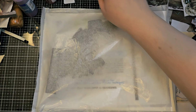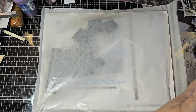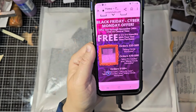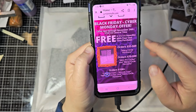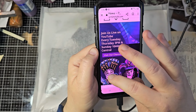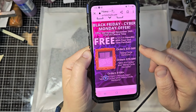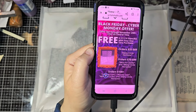And I do have my order from PM Artist Studio. They are currently having a Black Friday, Cyber Monday, Small Business Saturday, all the things sale. You get a free 4.5 by 6 stencil with one of your purchases. So for orders $35 to $69, your order total needs to be that much after discounts.